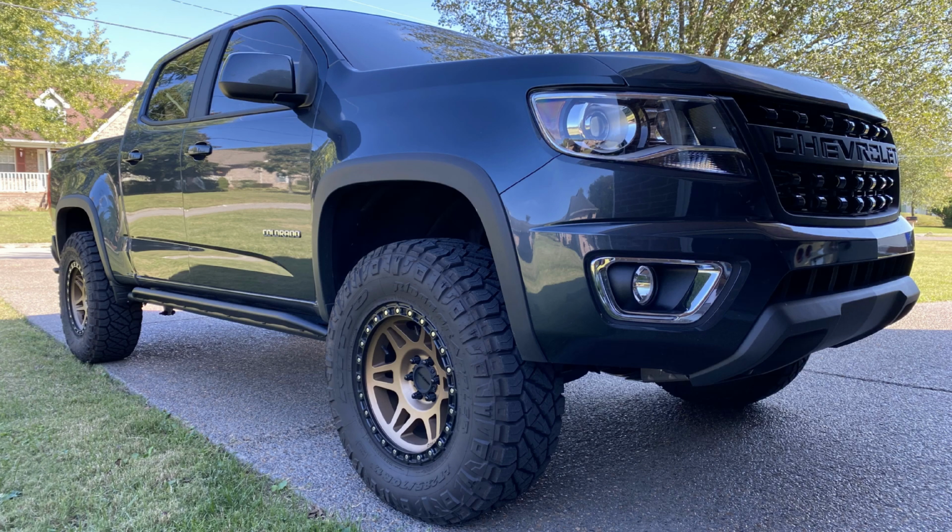Overall, I really like my second-gen Chevy Colorado, but I'm absolutely not thrilled in any way with the forward lighting. The factory headlights and fog lights are dim, yellow, incandescent, and pretty weak. And for me, that just doesn't cut it. And if you do know me, you know that I love doing lighting upgrades. After all, I do a lot of light testing right here on this channel.